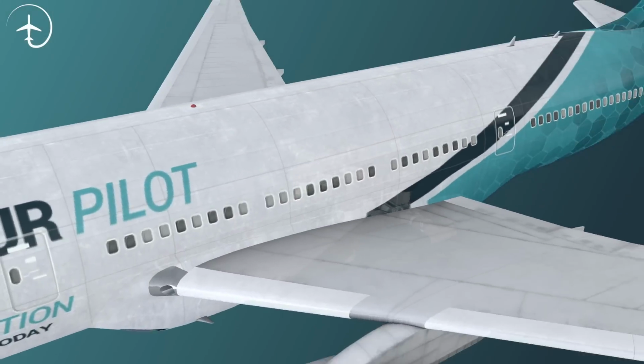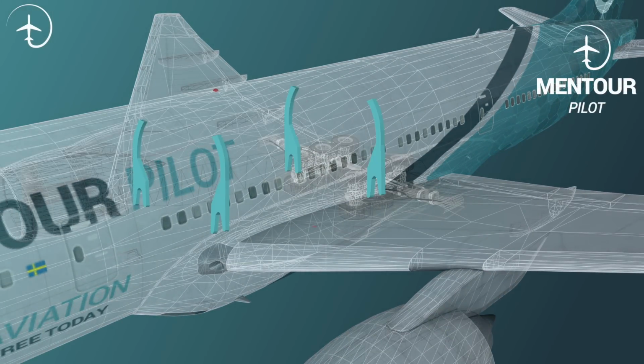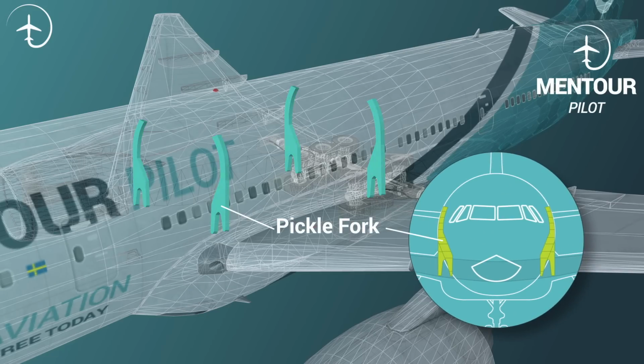The pickle forks is a little bit different. I did a separate video about the micro cracks that were found in the pickle forks. You can check out the video up here. But essentially, this was during routine inspections of the NG. So this doesn't have to do with the MAX. This has to do only with the NG, where they found an aircraft that had about 30,000 cycles, a little bit more, which had these metal fatigue cracks in the pickle forks.